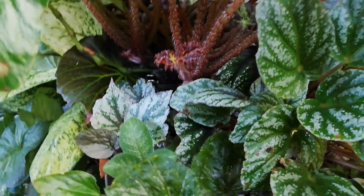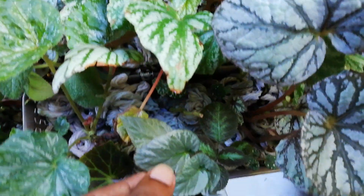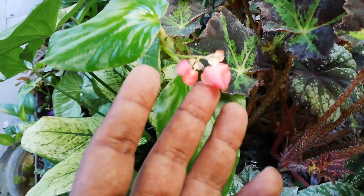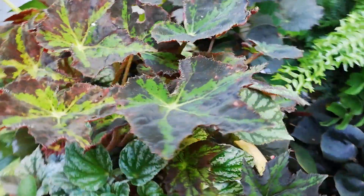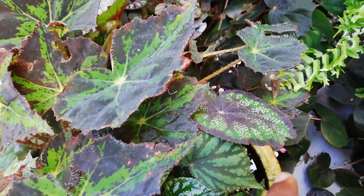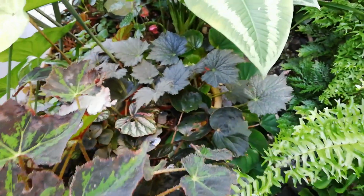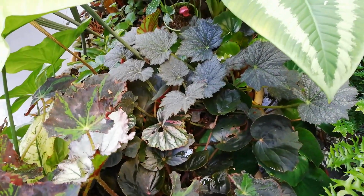So if you're growing begonias, try to find somewhere which is permanent and don't move them around or disturb them, because they are super sensitive plants. But I just love them. It's one of the challenges in my garden, that begonias are the only ones that are stable and able to grow well in my garden. This is actually growing on the soil. They're doing very well now.